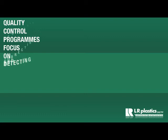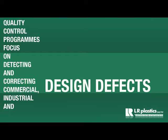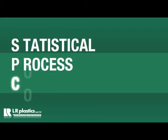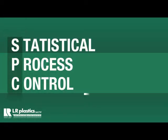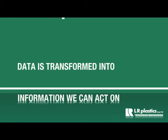Our quality. The difference. Traditional quality control programs focus on detecting and correcting commercial, industrial, and design defects. We utilize the far more sophisticated system of statistical process control, SPC. SPC applies statistics to measure, monitor, and understand variability of processes we use and transforms data into information we can act on immediately.